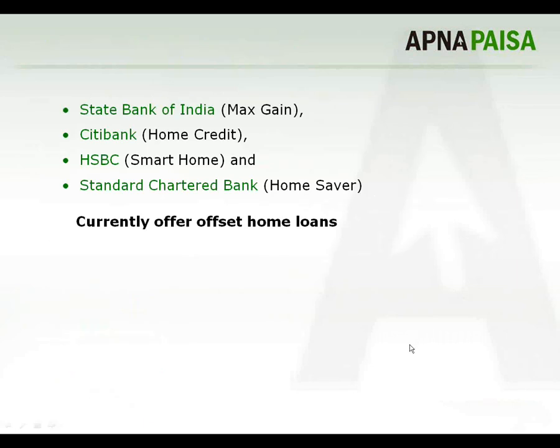These are the banks that give these offset loans. State Bank of India calls it Max Gain, Citibank calls it Home Credit, HSBC calls it Smart Home, Standard Chartered calls it Home Saver. These are the only four banks that currently offer offset home loans. None of the other lenders currently offer offset home loans.